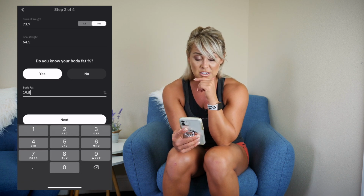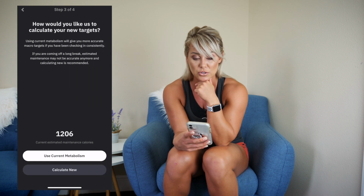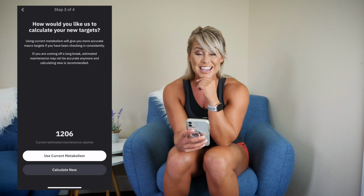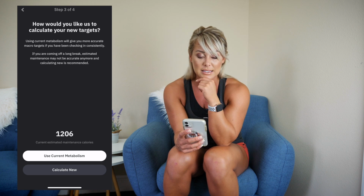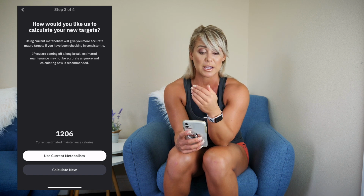Do I know my body fat percentage? Yes, I use my digital calipers. Now, how would you like us to use or calculate your new target? So using the current metabolism, I will give you a more accurate macro target if you have been checking in consistently. But if you've been coming off a long break, estimating maintenance may not be accurate anymore, and calculating a new maintenance is recommended.